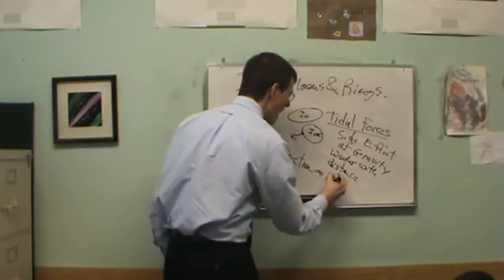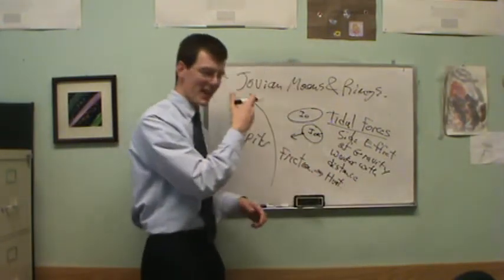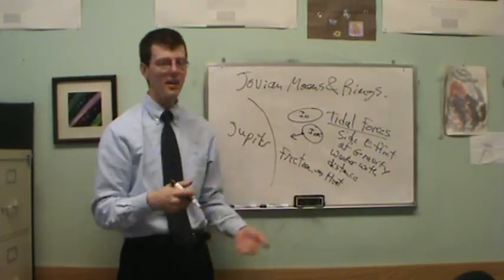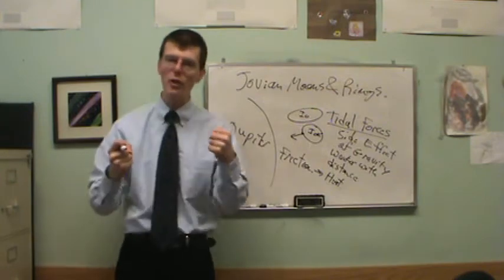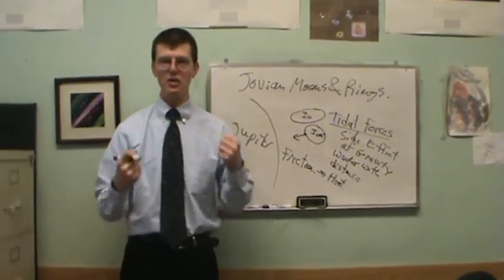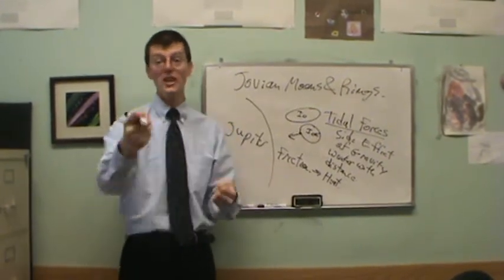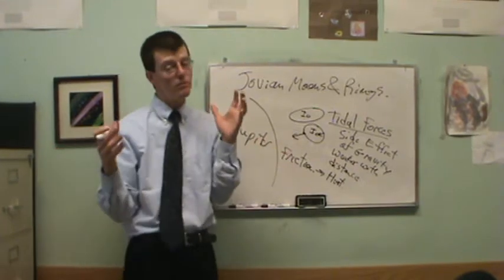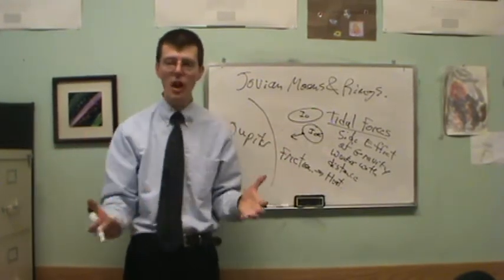Friction makes heat. And that's why when they finally got this going and then they ran the numbers, they're like, wow, okay, that's a ton of heat. When you calculate how much friction should come out of the tidal forces stretching and squashing Io, they're enormous. And they're more than enough to keep Io's interior molten. And that's why Io has crazy huge volcanic eruptions going on. Io is the most volcanically active object in the solar system.